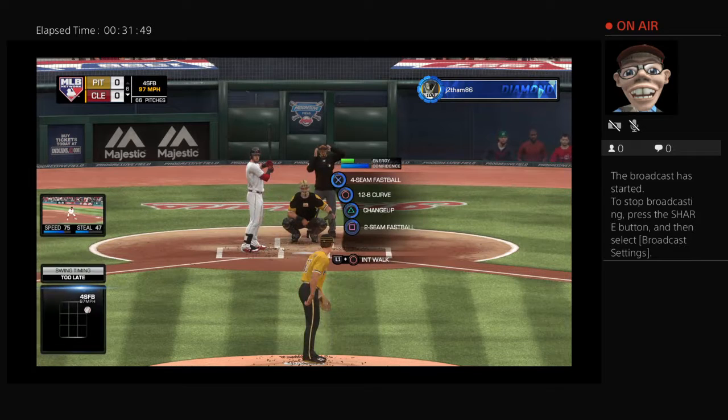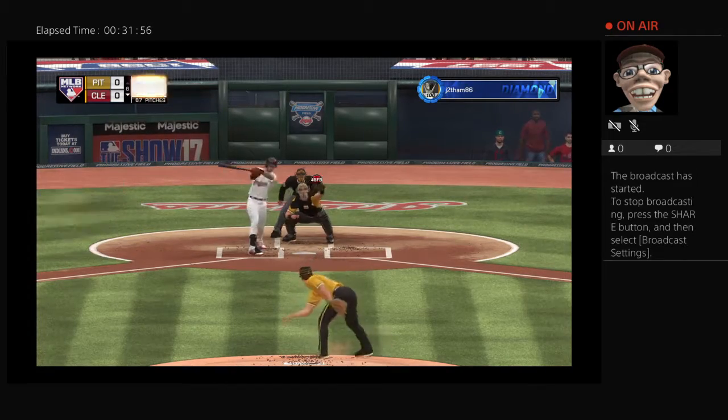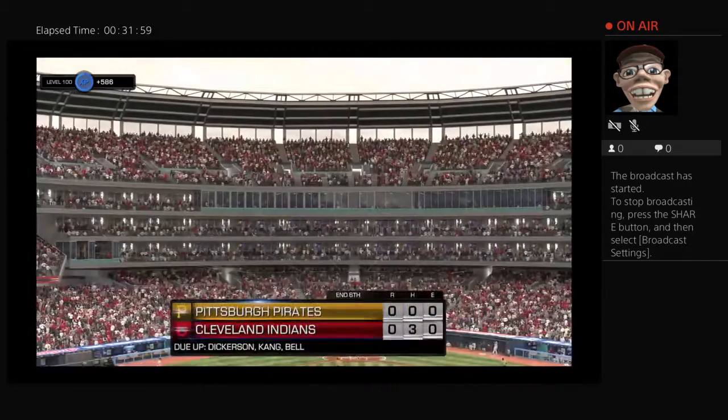A wave and a miss, a tick behind a good fastball. Don't speed up his bat here, Matt. Two fastballs, he blew right by him. I would have to come right. A swing and a miss. That retires the side.